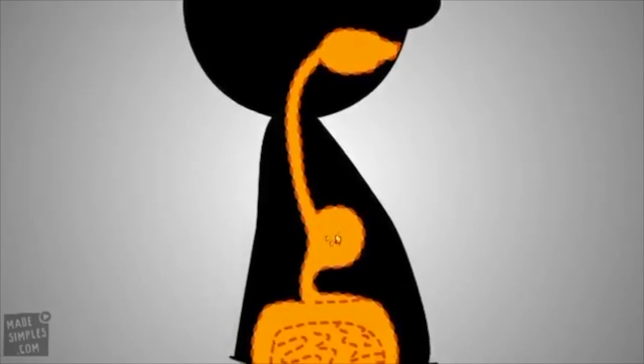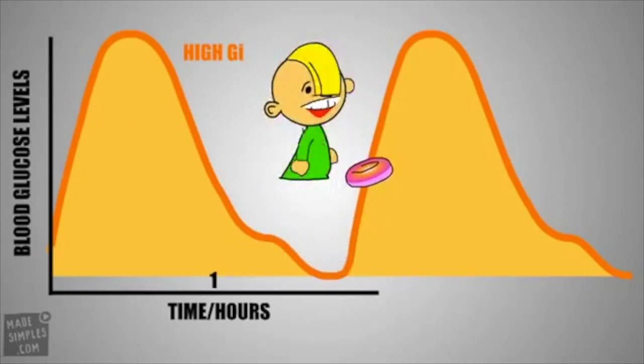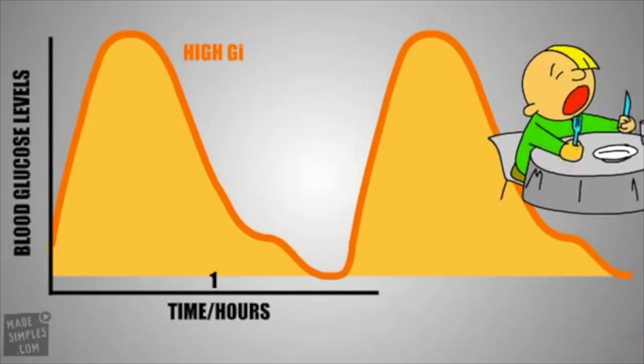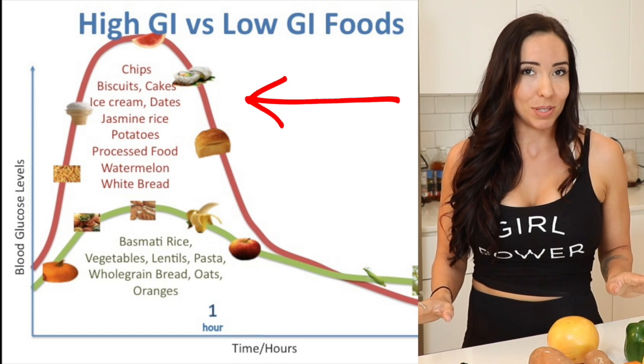The glycemic index is a metric used to distinguish how our body processes food. For example, white rice or white bread. This has a high GI number because it is immediately absorbed into your bloodstream, which raises your blood sugar levels. This means it gets immediately stored as fat if it's not used in exercise right away. We want to avoid all of these types of foods.